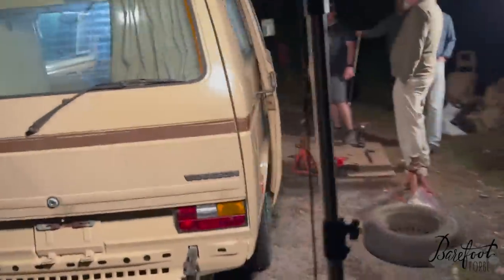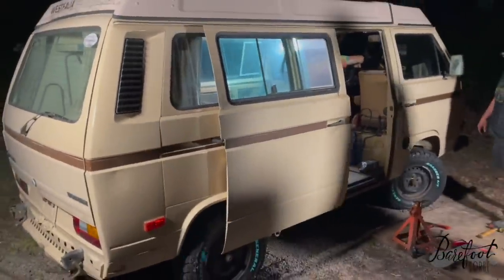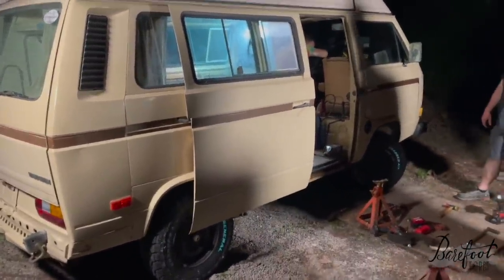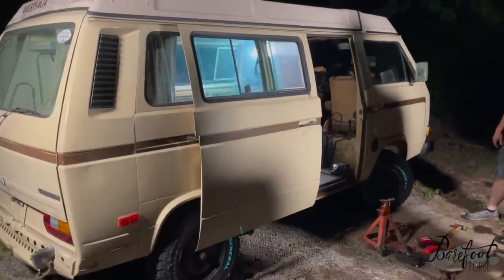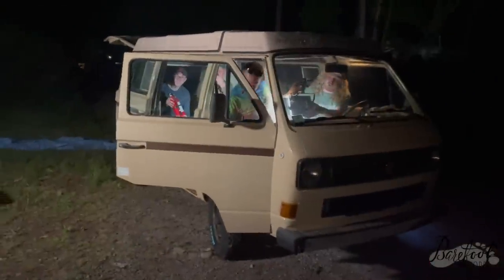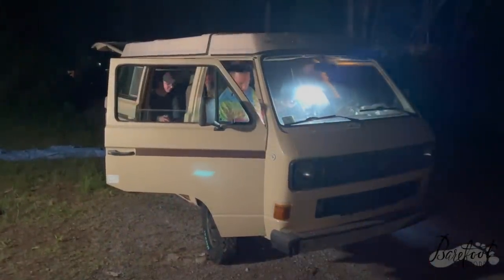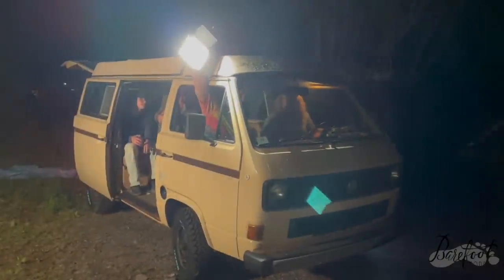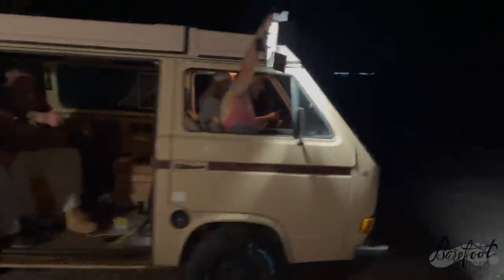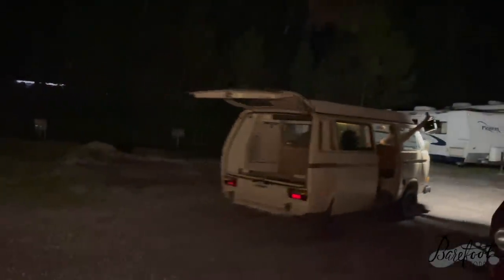Okay, it is just before midnight. It is on its own wheels. It has brake fluid in it. We found some brake fluid, and it does have a leak. We will have to fix that tomorrow, but I think we are safe to drive this tonight. Oh, yeah.